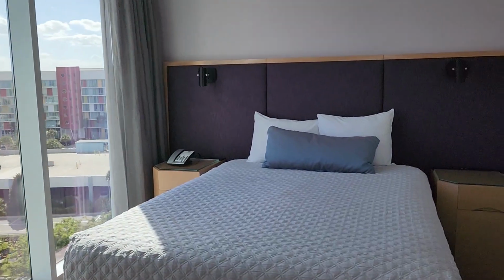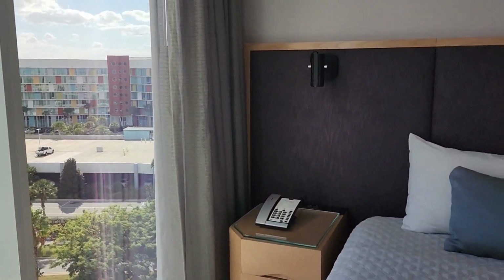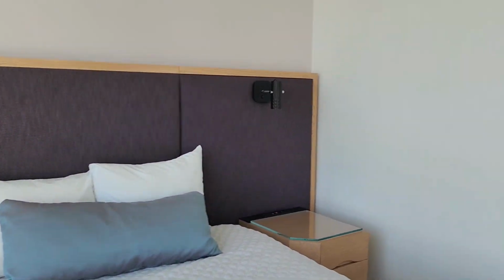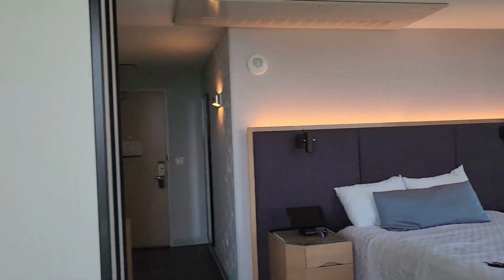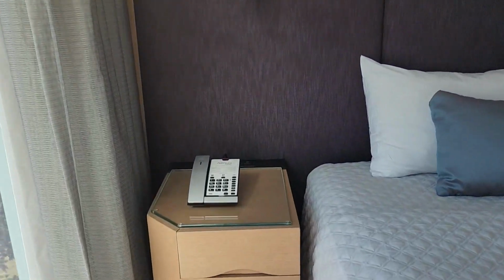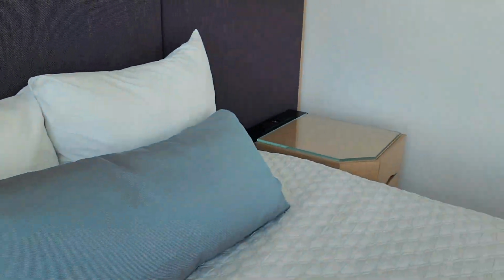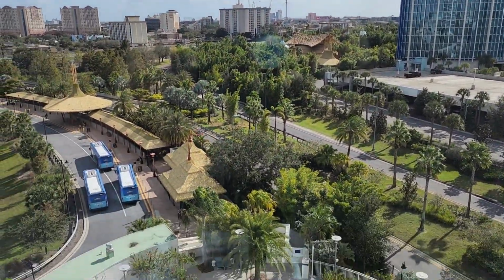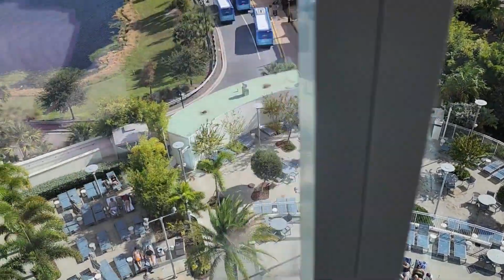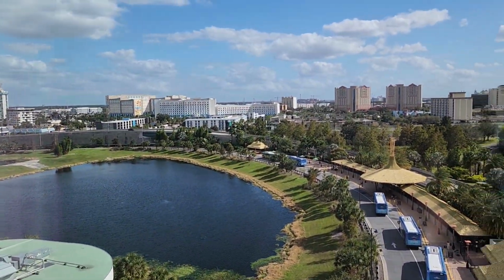Go on the other side of this curtain, we got the other queen bed over here with some light fixtures around it. And turn all the way around. Got plenty of plug-ins. Charging ports on both sides. But again, just check out this view. This is awesome.